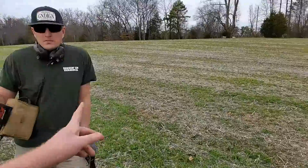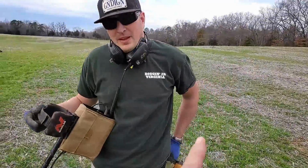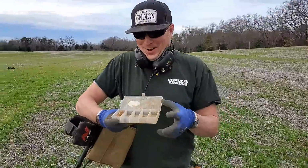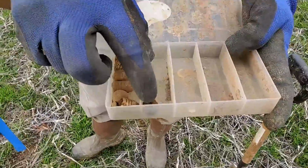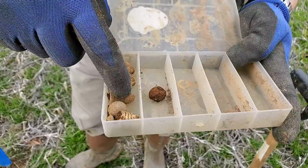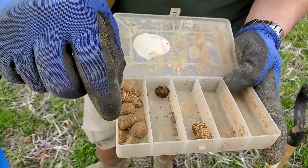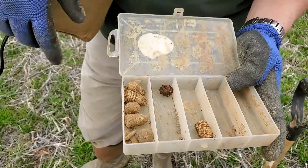I'm going to go show you what I've found so far. You want to show me what you found so far? Man, I just popped my first Confederate bullet, so I figured it's time to turn on the camera. Oh, I'm jealous. That's a drop. So I got a couple drops in there. Some canister, that's an iron canister out of a cannonball. The back of a Williams cleaner.